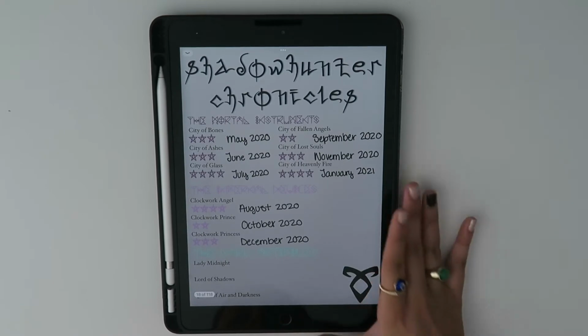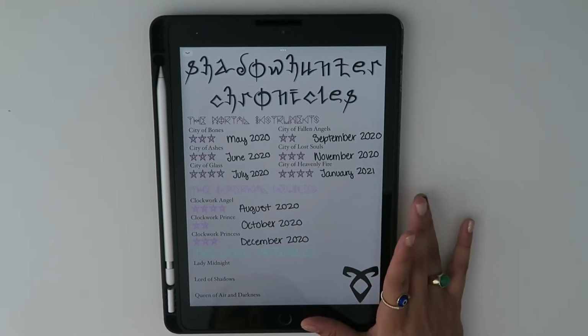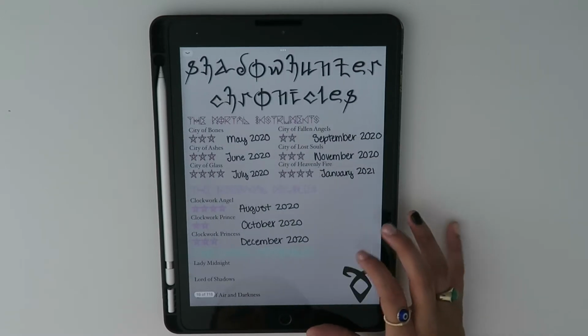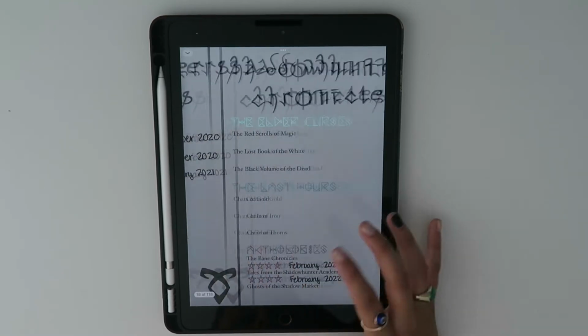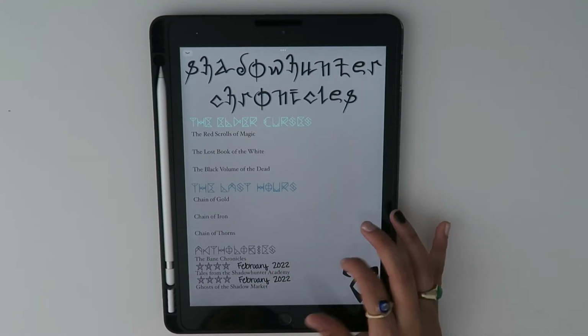And then this is my Shadowhunter Chronicles master page. I'm pretty sure I made this one this year. And you can see, I've read The Mortal Instruments and Infernal Devices. Haven't gotten to The Dark Artifices or The Elder Curses or Last Hours. And I have the anthologies right here.